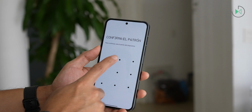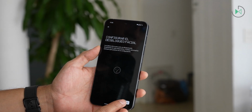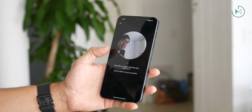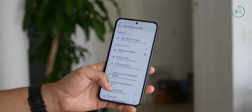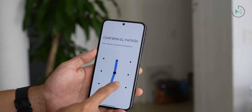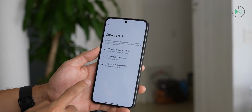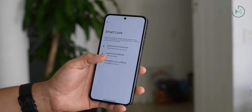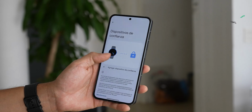It also offers facial recognition, but remember that it will only be in 2 dimensions, so it is not such a secure unlock. And in fact, I wouldn't recommend it too much. However, if you want to have a convenient unlock, you can go into more settings and enable Google Smart Lock, which will make the device stay unlocked depending on your location. So at home, it could always be unlocked, or while connected to a watch or headphones.